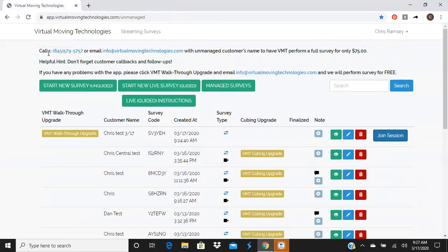Okay, so basically what I showed you there is I could toggle on and off my camera. So something that you may like to do, and we recommend that you do, is at the beginning of your session, maybe say, hi, this is Chris, Virtual Move. I'm going to be taking you around today. Just introduce yourself, build a little rapport at the beginning, then turn that camera off.